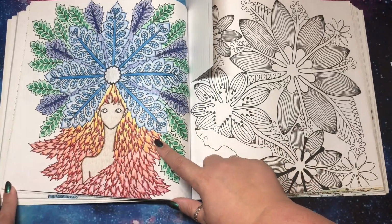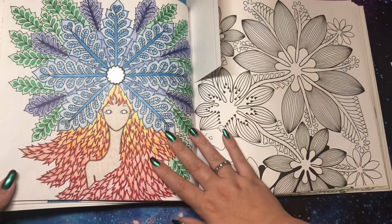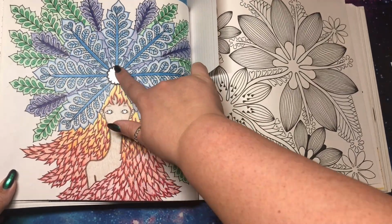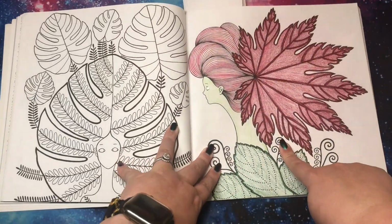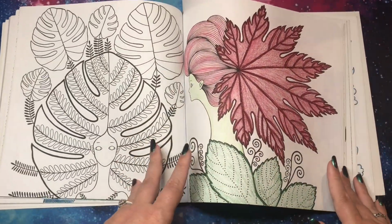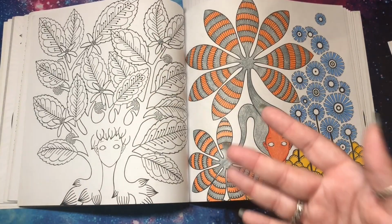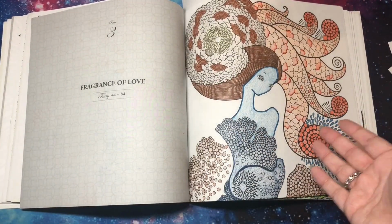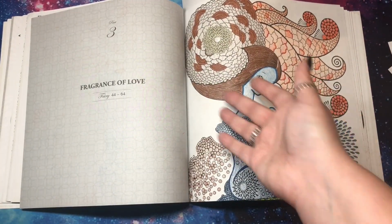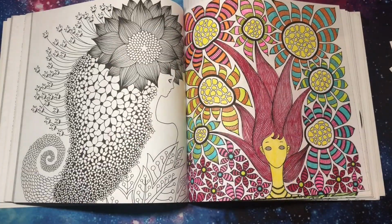It was like my nature fire and ice type thing, and I used some silver metallics in her eye and in the center of that. I love this color. I loved this book. I've said it many times before, but I'm going to say it again. Sometimes I have trouble coloring in crazy colors, and a book like this, obviously she doesn't have a shrimp for hair, so you can do whatever you want because it's already crazy.